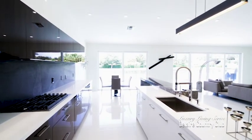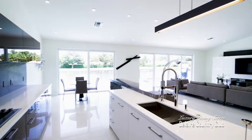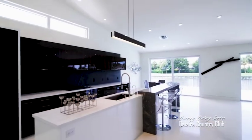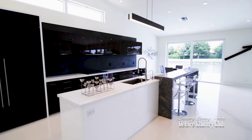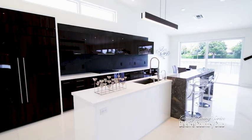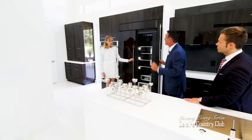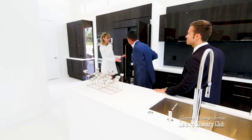But look at the cabinets too. It's just the self-closing, it's amazing, the warming tray, and look at this refrigerator. It's a double-sided. I think you could fit all of Whole Foods produce in there. Look at that. And you know, Whole Foods is moving in very close to us. Is it really? Yes, it is. Oh my goodness, that's great.